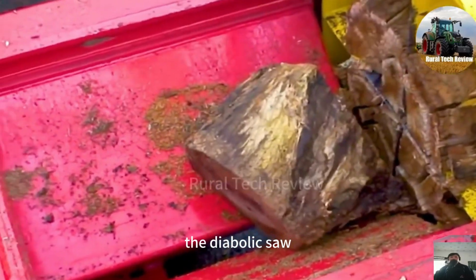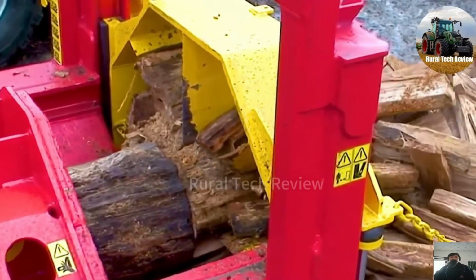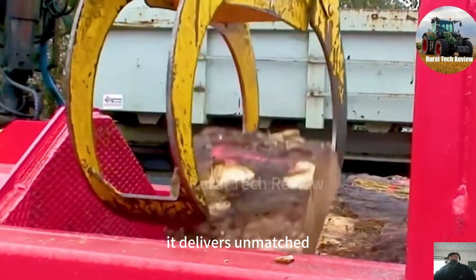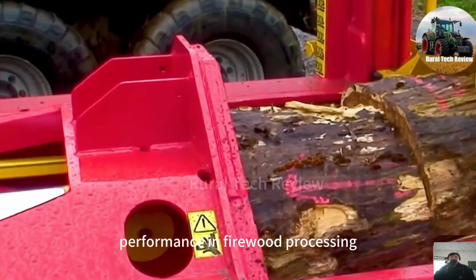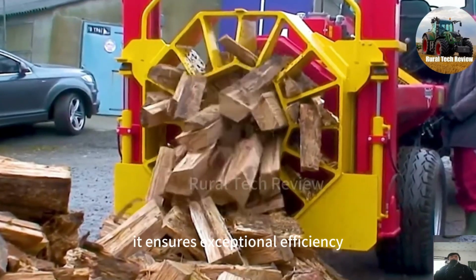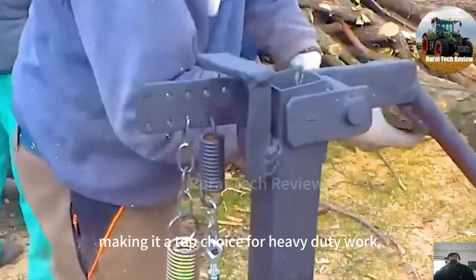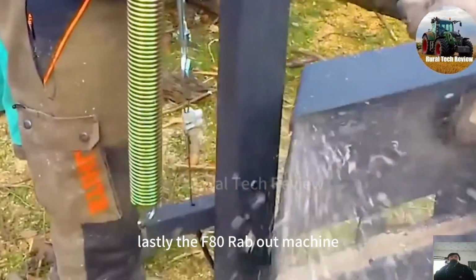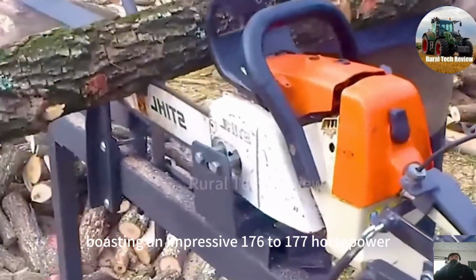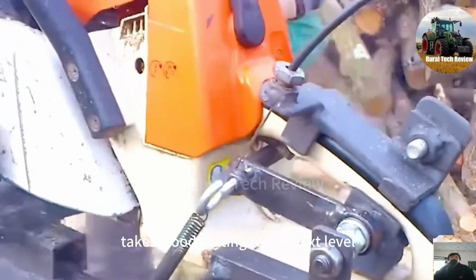The Diabolic saw, with its rapid cutting speed, is nearly unrivaled. Designed to handle both straight logs and knotty wood with ease, it delivers unmatched performance in firewood processing. Equipped with a high-powered engine and an optimized design, it ensures exceptional efficiency, making it a top choice for heavy-duty work. Lastly, the F80 Rabout machine, boasting an impressive 176 to 177 horsepower, takes wood cutting to the next level.